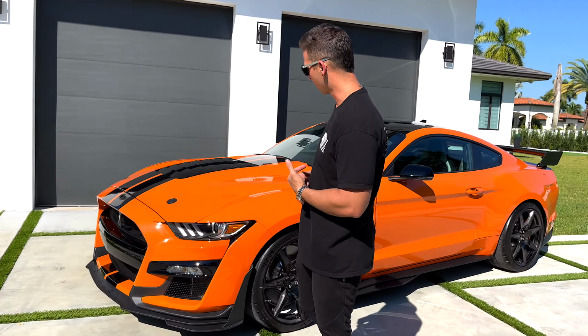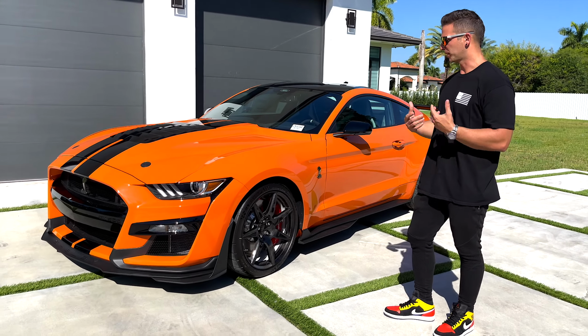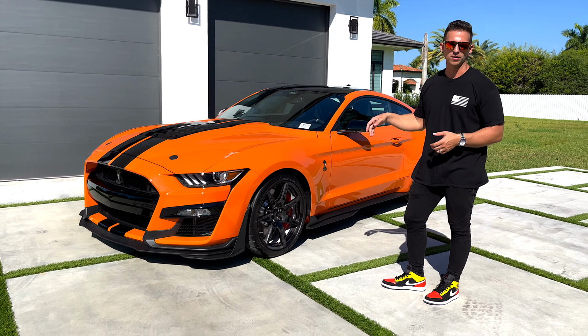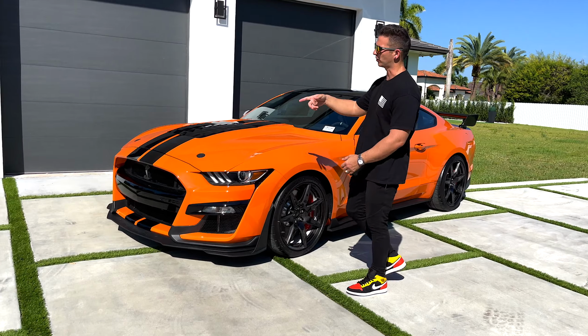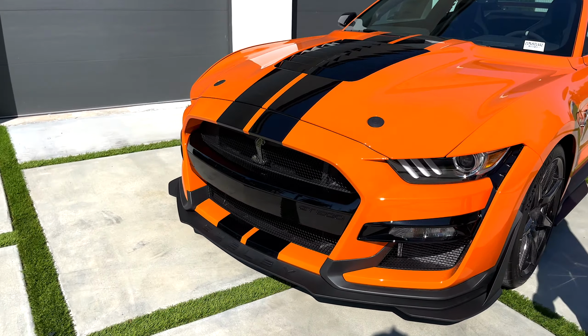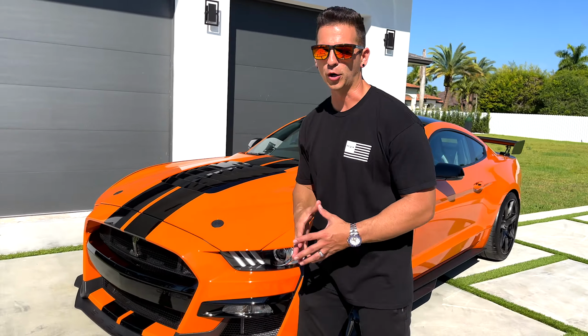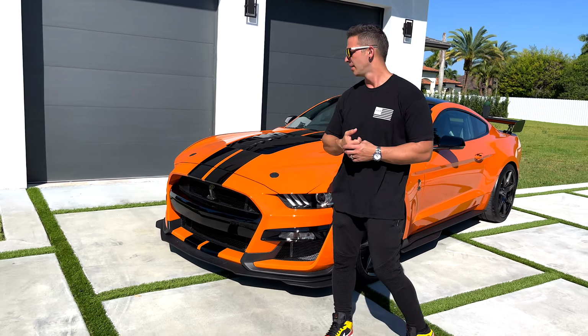So I'm gonna start from the bottom. This package comes with a set of carbon fiber, specifically made for this original vehicle. It comes also equipped with the special lines that Ford this year started doing. It's a set of lines that go all the way from the back to the front, or from the front to the back, whatever you wanna call it. And they're painted, they're not actually painted.